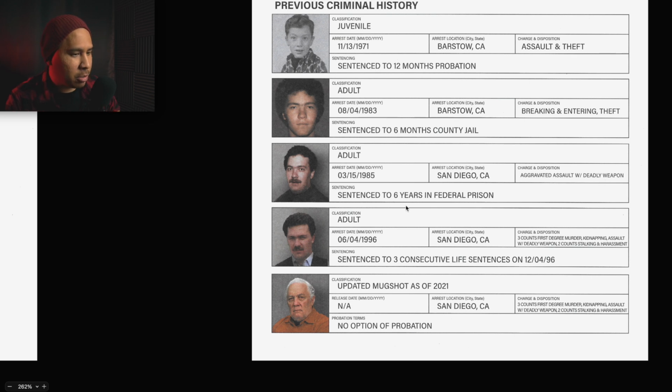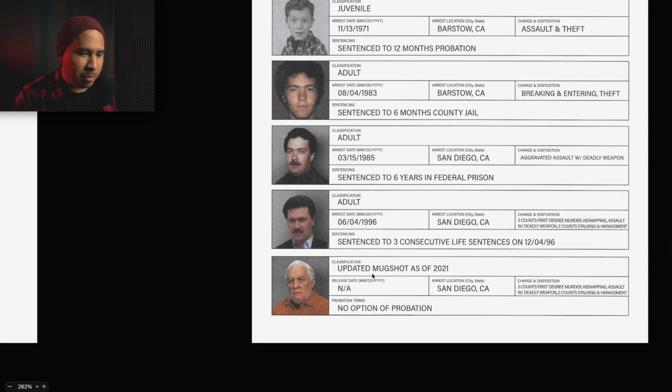Oh, is this going to be one of those things where that's his alibi, because he was in prison when one of the previous murders was committed? And then 1996. So this is when he confessed and he got 3 life sentences. Then an updated mugshot as of 2021.